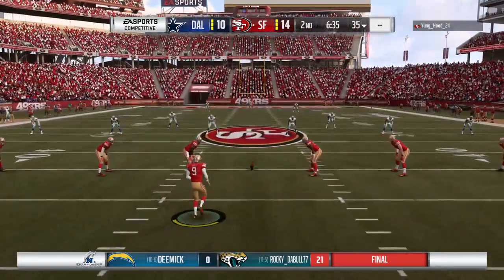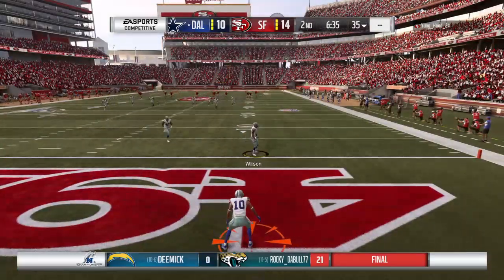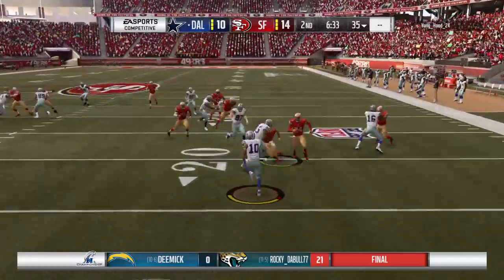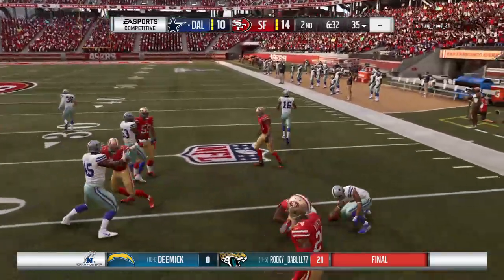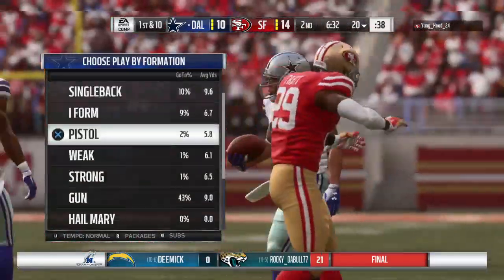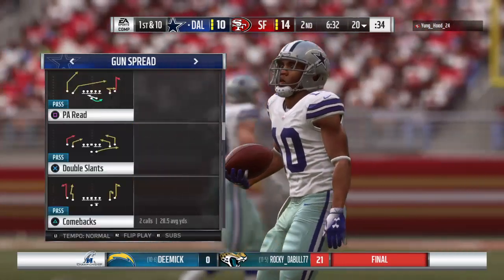Gold now out to kick it away. This will be taken to the back of the end zone. And the decision to come out is going to cost him 5 as he's taken down right at the 20. So out come the Cowboys now as their offense gets set to take over.